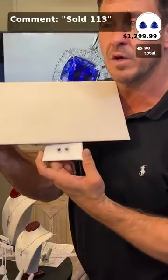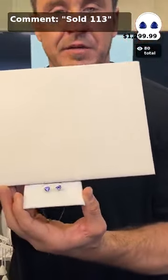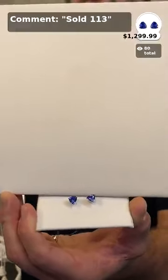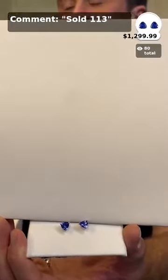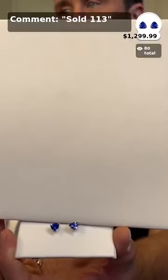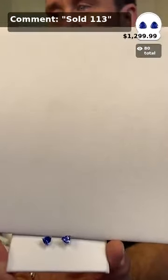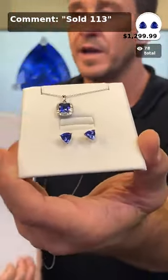These earrings sold 112. Trillions. The classic cut that was made famous back in 1968 when Tiffany and Company debuted this marvelous one source gemstone. Now we're talking 3 carats in total weight. Again, in platinum. Quad A material there, ladies and gentlemen. These are not $6,000. Again, Quad A, $5,000.